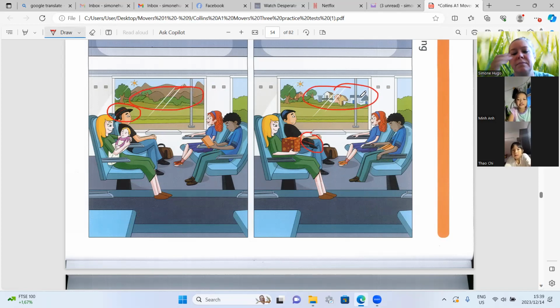In the first picture, there are mountains. But in the second picture, there are houses. Houses.